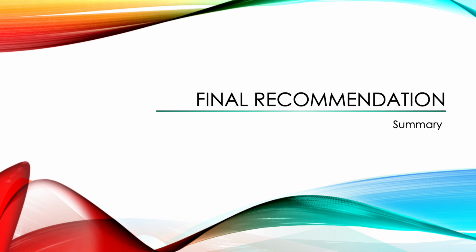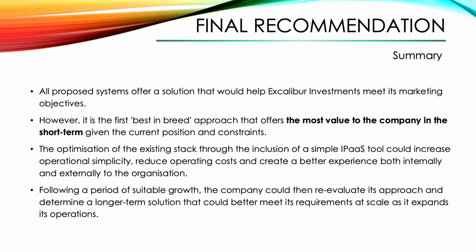So ultimately, all of the proposed systems presented offer a solution that would help our company meet its marketing objectives by addressing the various requirements and capability gaps of its current stack. However, it is undoubtedly the first best-in-breed approach that offers the most value to the company, given its current position and constraints. The optimization of the existing stack through the inclusion of a simple iPaaS tool such as Tray will help provide a more effective solution through improved integration.